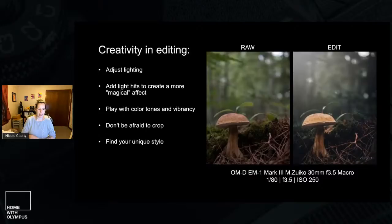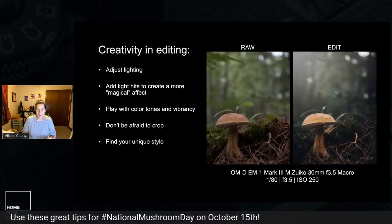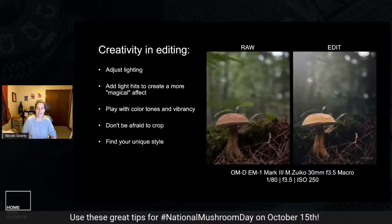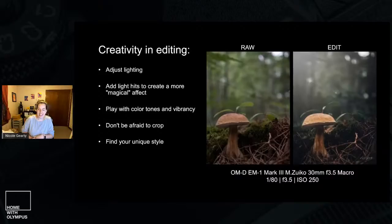And then my favorite part is editing my photos. I find editing my photos to be really therapeutic, actually. It's very calming for me to edit. I love editing. If you don't love editing, this might not be for you, but for all of us who do love editing, this is definitely the slide for you.